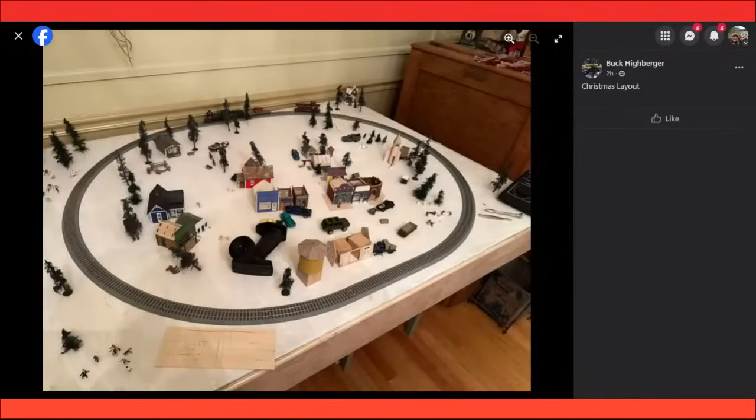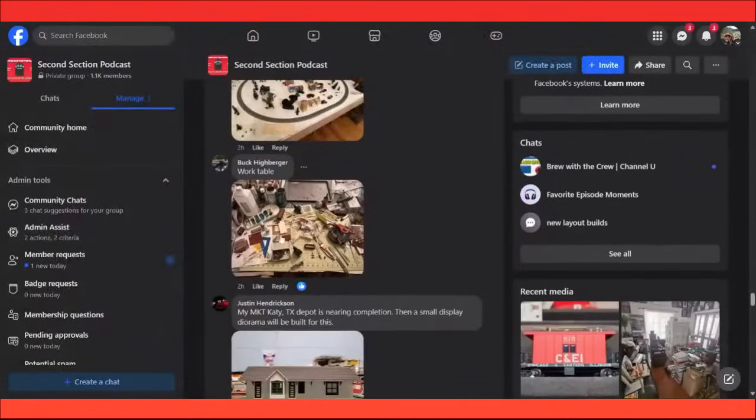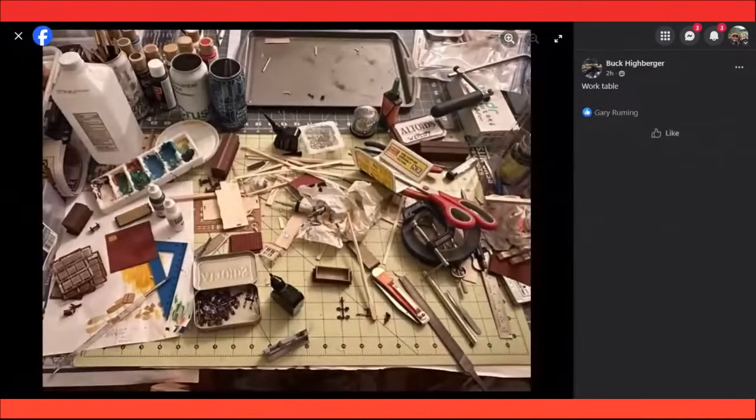Buck Heiberger, Christmas layout. That's right. You got to have one of those. Well done. And here's the workbench. Okay. Buck Heiberger. Here we go. He obviously uses the Altoids container for keeping parts in. I like that. We got a nice smattering of paint and tools. It's good. Very good.